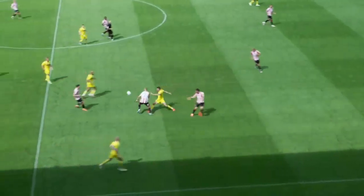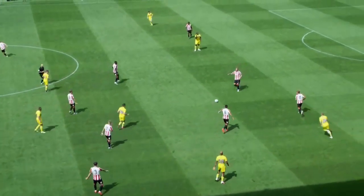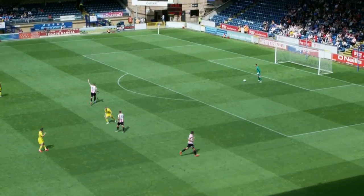Well, Brentford committed into the centre here and made themselves a little bit weak down the right-hand side, but good challenge there by Carroll. Janssen's got this under control. Turns, comes back to Daniels.